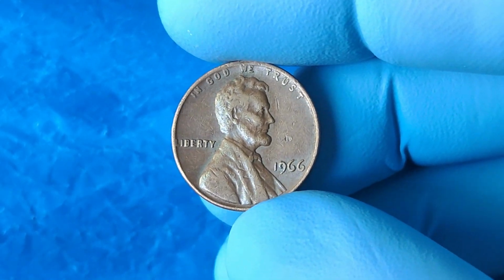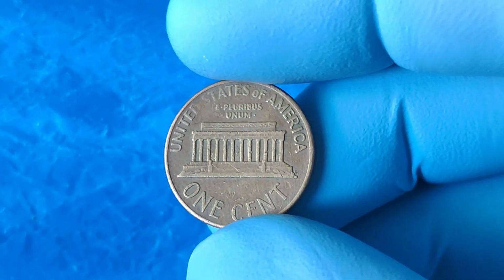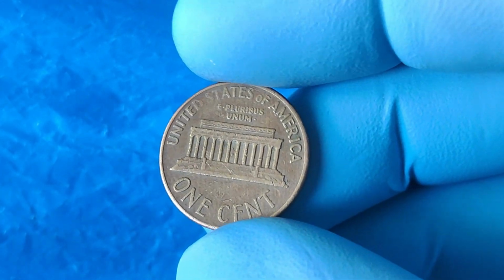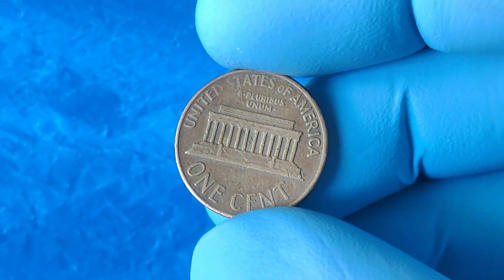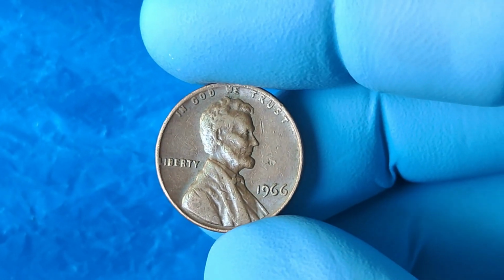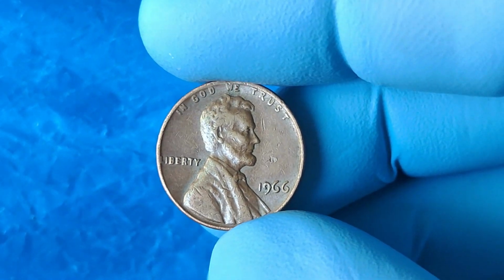In addition to double die errors and high-grade coins, off-center strikes, missing letters, and clipped planchets are also significant error types that can boost the value of a 1966 penny. Collectors and investors alike are always on the lookout for these unique variations, as they make a coin more desirable and increase its market value.